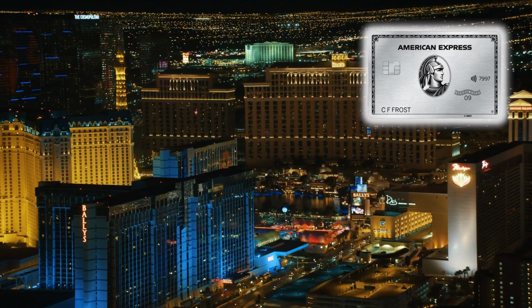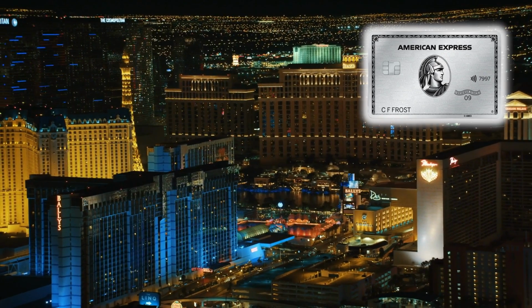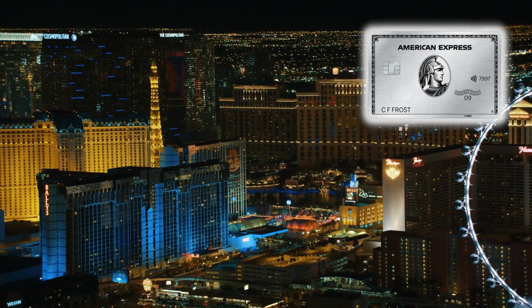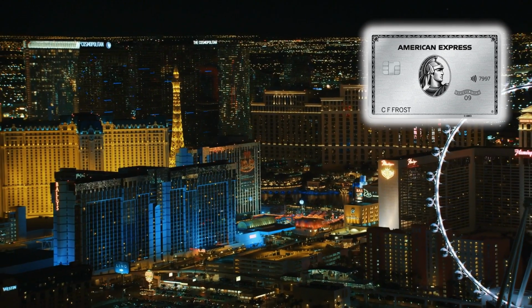And as a frequent visitor to Las Vegas, I love having the Fine Hotels and Resorts program specifically for this purpose, to have access to great benefits and amenities during my visits to Sin City. And so those are my travel credit cards ranked from worst to first.